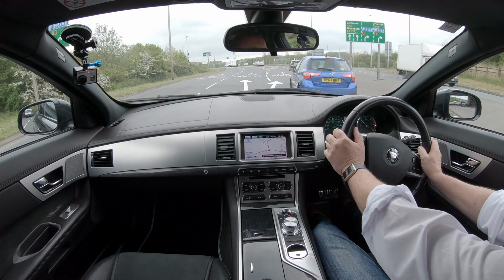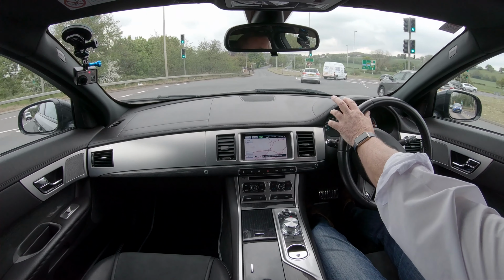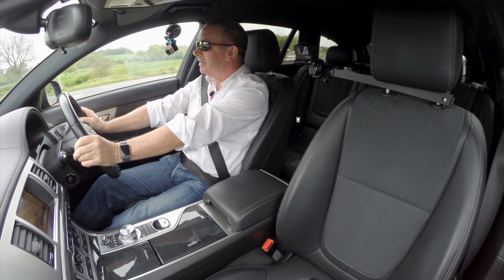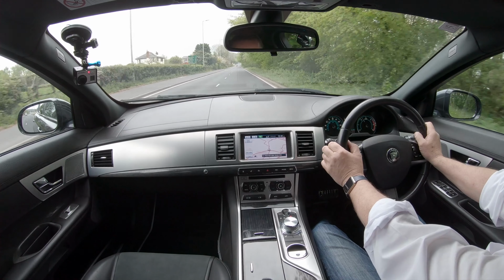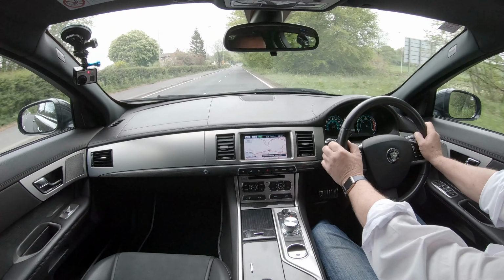Yep, not a big believer in indicators or red lights. There we go. Wobble on, and then, it really is a lovely car. Definitely going to tax it when we get back so I can use it.